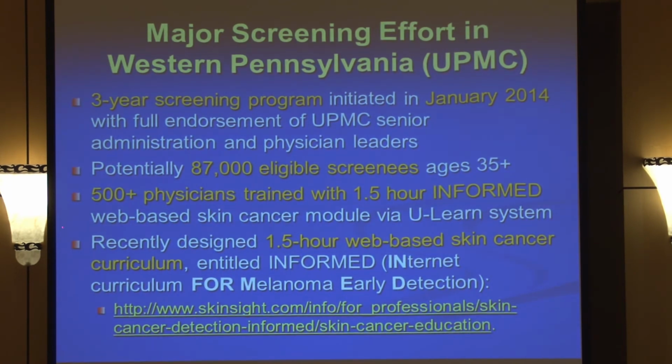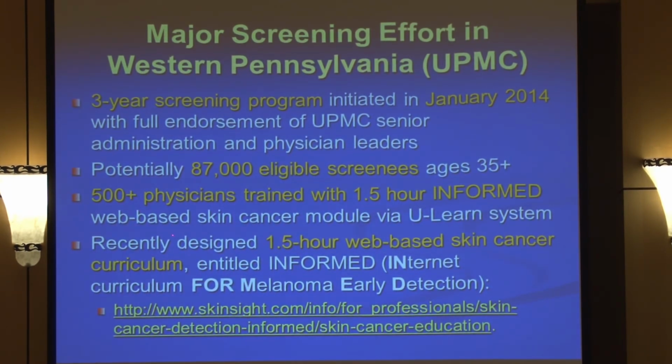And what they are doing is training over 500 of their primary care doctors in the skin cancer exam practices. They're using a 1.5-hour web-based skin cancer curriculum. This is a very interesting curriculum. We're actually trying to pilot it in our large VA healthcare system as well, where we can teach primary care doctors how to look at the skin and diagnose.